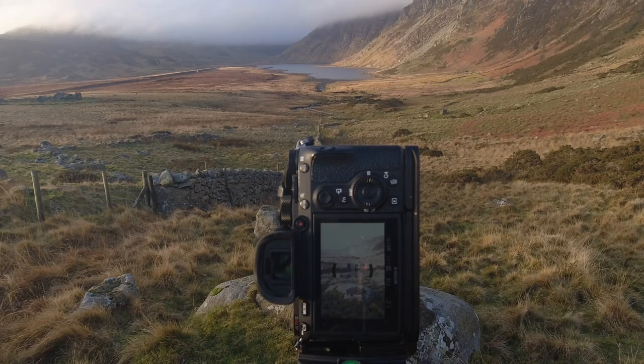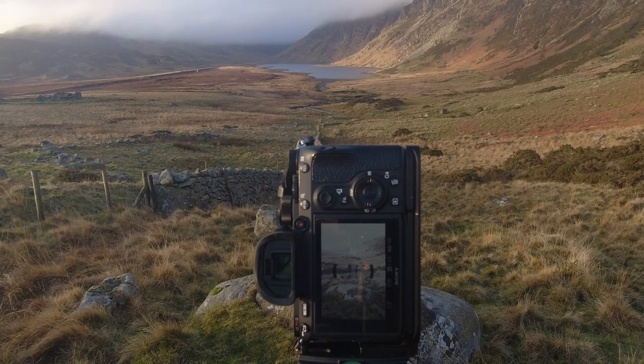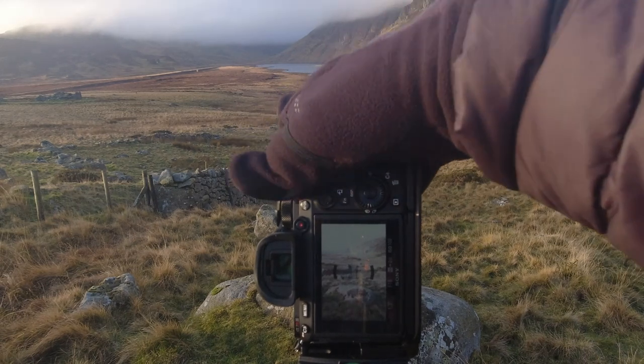We've got the leading line of the wall that's got a lovely bend in it, and then it leads you straight into the valley below and the lovely lake and the light that's sitting around the lake and the mood that's hanging onto the top of the mountains there. And then we have got blue skies coming over. What an absolutely superb scene.